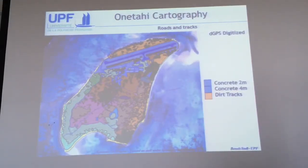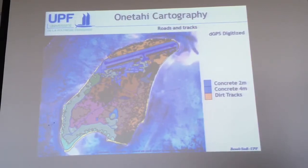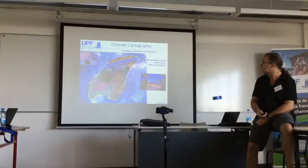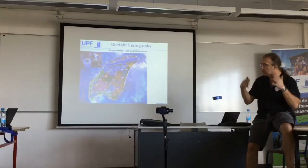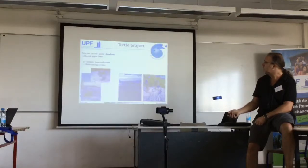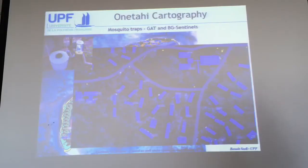We mapped all the rodent tracks. You can see that here there are the tracks from the hotel everywhere, mapped with a DGPS. We mapped all the buildings, containers, technicals. So it's a very big job to map all these buildings here. And then we mapped all the localizations of the mosquito traps for the modelization. So this project is very important for this motu, Onetahi, because we put a big effort of mapping on this motu.